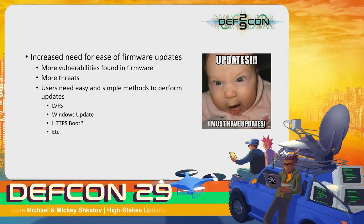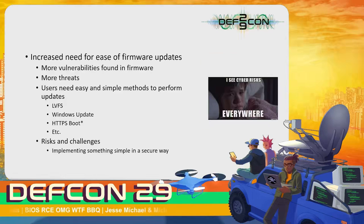HTTPS boot, which is also used to recover an OS, we list here because it's a part of the recovery, quote unquote, umbrella, which can also apply updates, as a new version of OS installed over an older one that's not working anymore. All these methods of updates and recovery need to be done in a secure and safe way, especially if they involve using a network connection at any point.